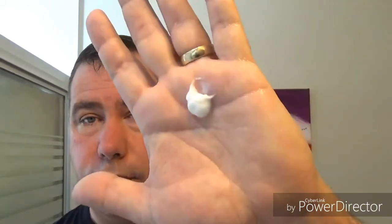The balm, there you go. Okay, actually I did put a lot. His aftershave balm, a little bit goes a long way. There we go. That completes today's shave.